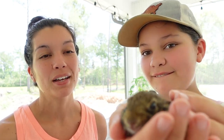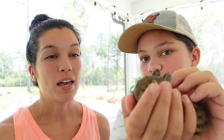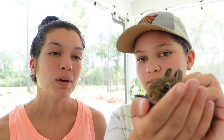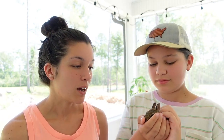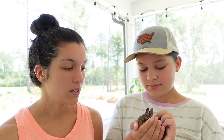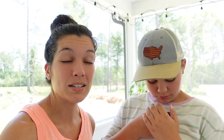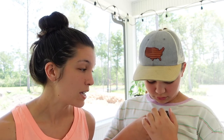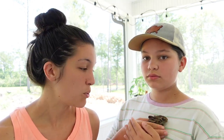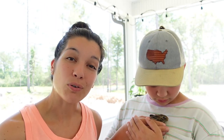So we have had this little guy for about a week now, and we have been nursing him with a syringe and a solution that we've made up, and he seems to be doing pretty well. He's still a little bit small for his age, but he's made it a lot farther than we thought he might, and our rabbit expert friends thought that he would make it. So we are very proud of how far he's come and how much he's grown.